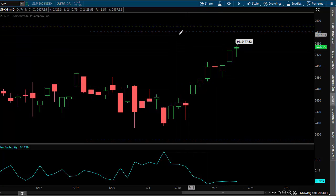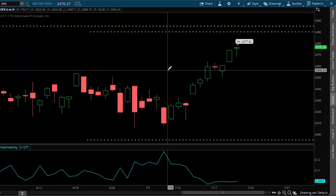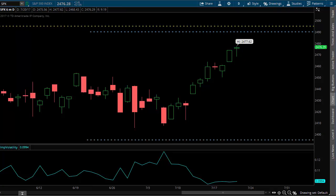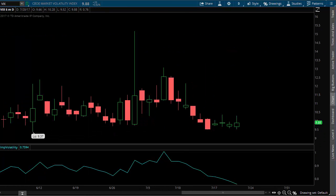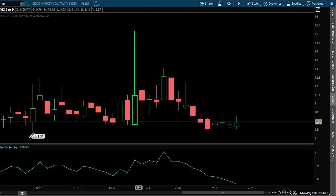But ultimately, with the volatility so low, and I don't have it pictured here, but the IV percentile of the SPY or the SPX right now is like 2. The volatility is just super low. If we take a look at the VIX, it's way down here. So for me, selling options here has been difficult. I've been having a difficult time.